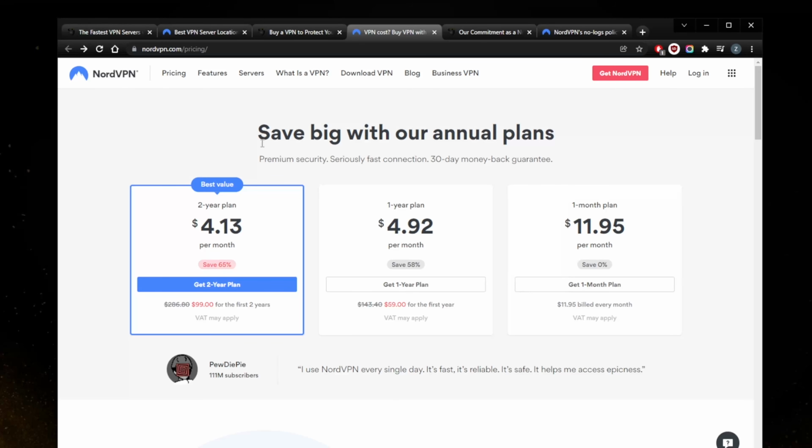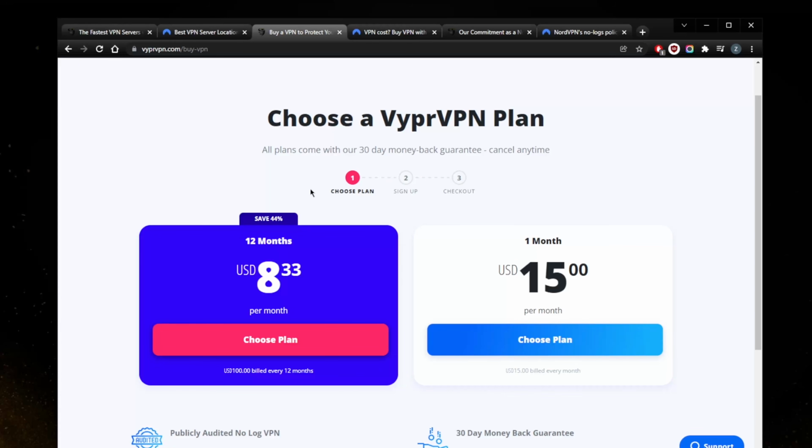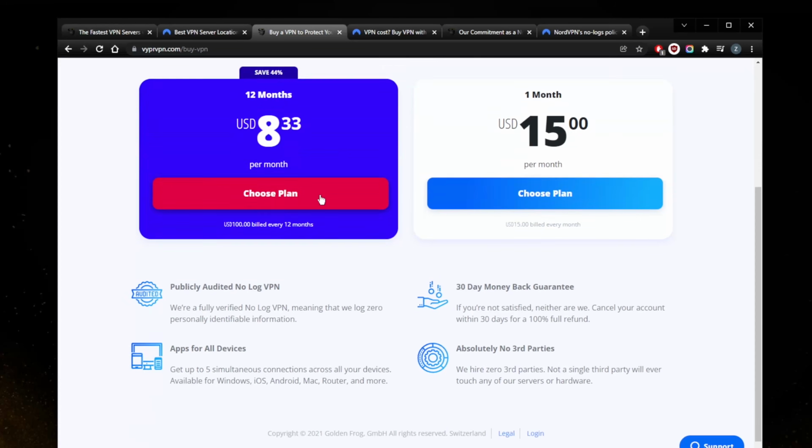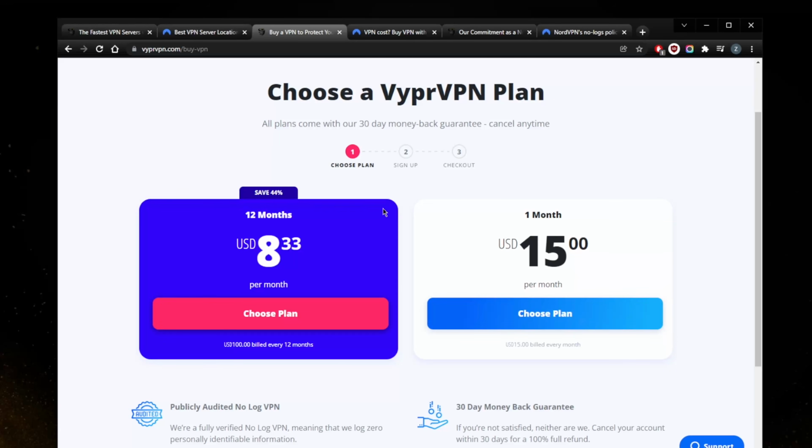You'll notice that NordVPN, surprisingly enough, is almost half the price of VyprVPN. Not only is it half the price, but you're also paying half the price while getting 2 years instead of just one with VyprVPN. So it's really up to you.